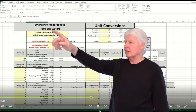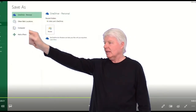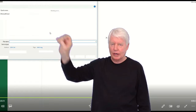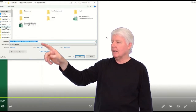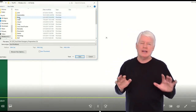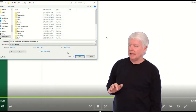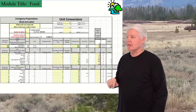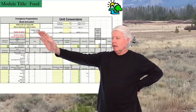Next thing you might want to do is save. You can't see it, but you go to File, Save As, Browse. Remember, File up in the corner, Save As. And then you can come in here and click on where you want to save it. I know most of you can do this, and I understand that, but some people may not be able to, so I'm just trying to help them. All right, hopefully that video was good for you, helpful for you.